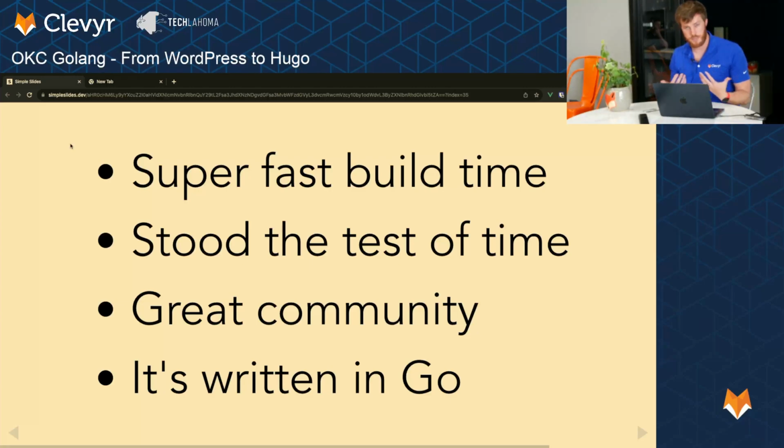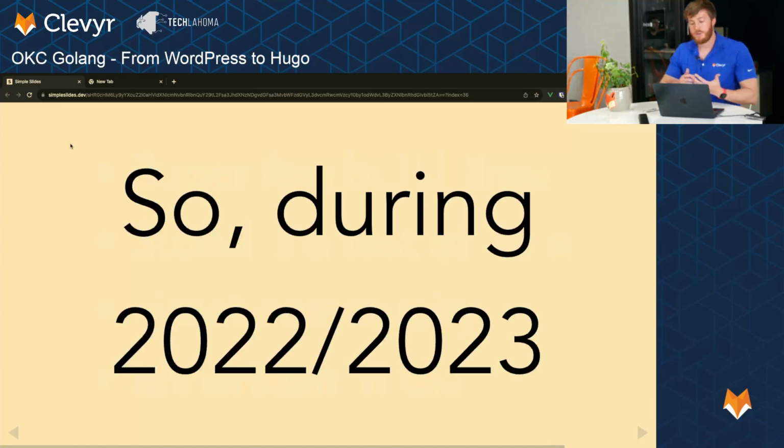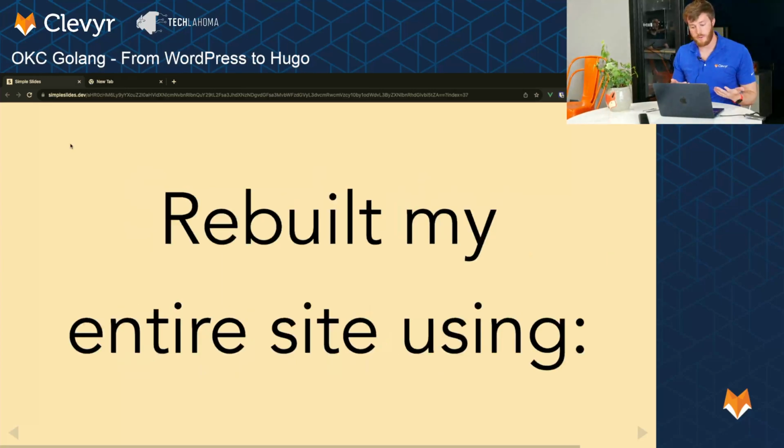It's built up a really great community. I was able to Google a lot of stuff. Their documentation is great. I didn't include this bullet point, but it's also not too big of a tool. I was able to go through and do really everything that I needed to do. There were some really cool components of Hugo that I really liked. So during 2022, 2023, really starting late last year up to early this year, I went through and rebuilt my entire site.